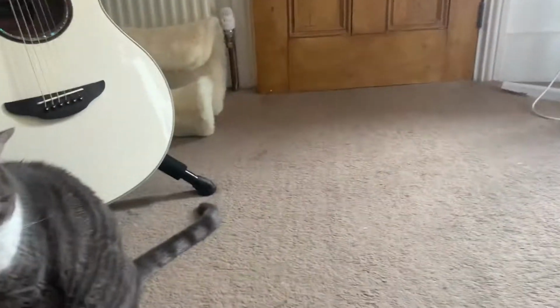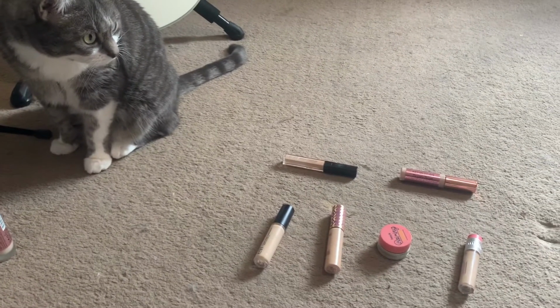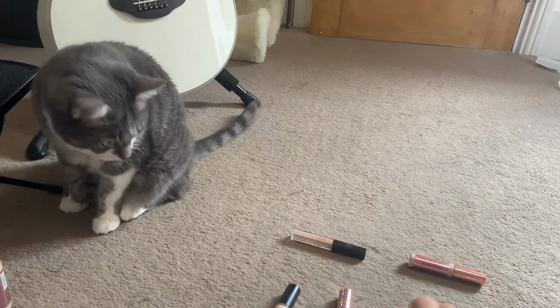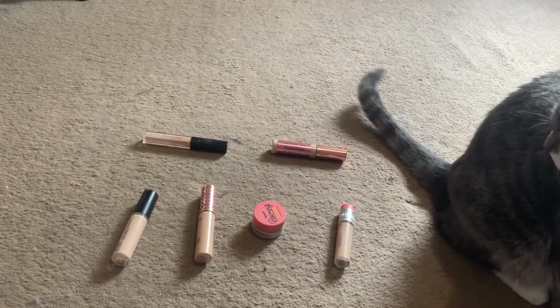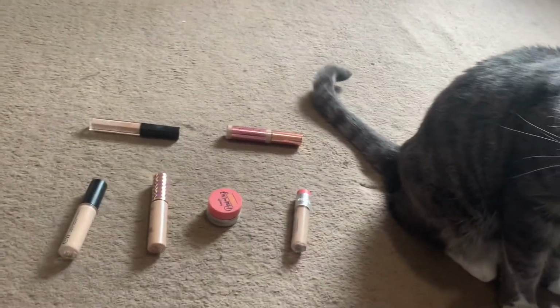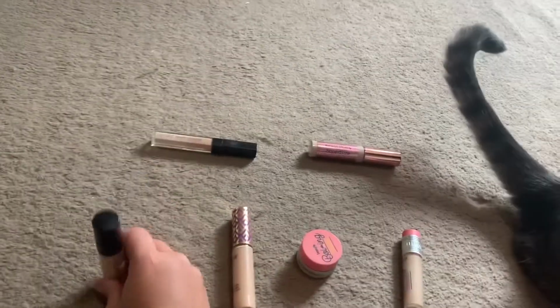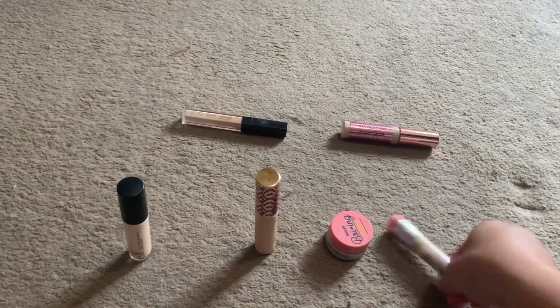Might be having more success with this now. So we're going to go for concealers. Right, Belle. Which concealer? Come on. Pick the foundation. Now you have to pick the concealer. Which one? Which one of these? Be a nosy cat. Come. What if I stand them up? Are they more interesting if they're stood up? Belle?